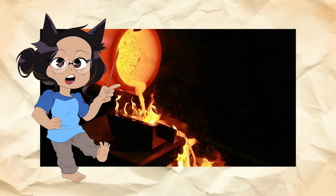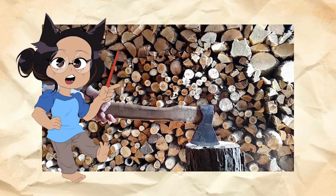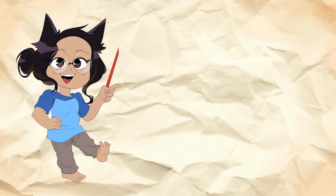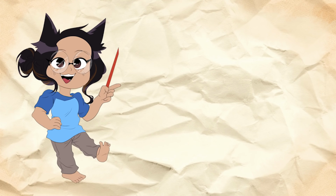Fire overcomes metal through melting it, metal overcomes wood by cutting it, wood overcomes earth by digging into it, and lastly, earth overcomes water by containing it. So basically, generating cycle equals creation, while overcoming cycle equals destruction. Yet another connection to the Ladybug and Cat Miraculous.